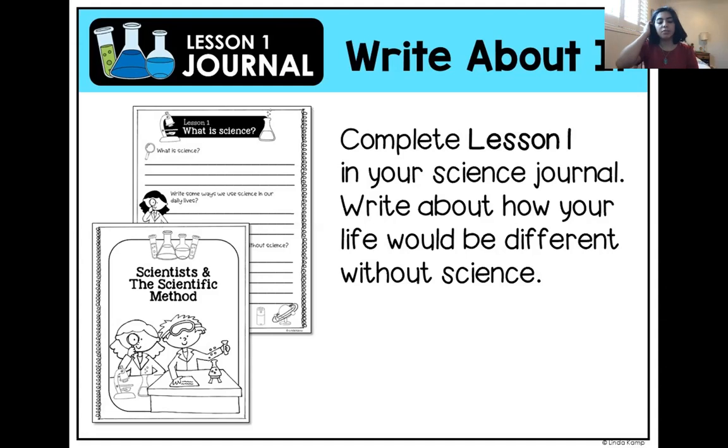And then on the bottom, it says fill in the blank to each sentence. Blank is the study of the world and how it works. That's science. Good. Blank observe and experiment to learn about the world. Who observes and experiments to learn about the world? Scientists. Good. And then it says scientists base their knowledge on blank. What do they base their knowledge on? They base their knowledge on facts. And then there's a big blank. Blank is an example of how we use science in our daily lives. So you're going to write an example of how we use science in our daily lives.